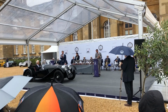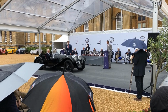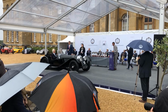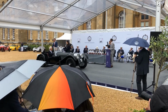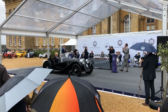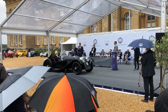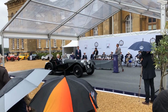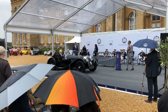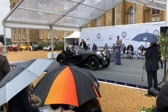So cool. Peter, Sue, the judges absolutely love this car, and I'm delighted to present you with the winner in your class. Congratulations. A very well-deserved win. And a little bit of Boodle's branding I see as well there with the umbrella. Goes with winning. Well done, congratulations. Thank you, thank you.